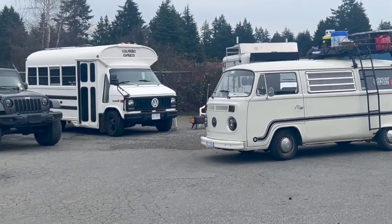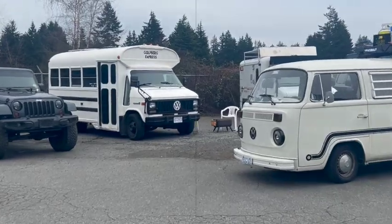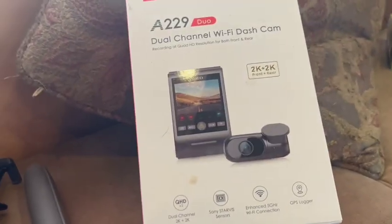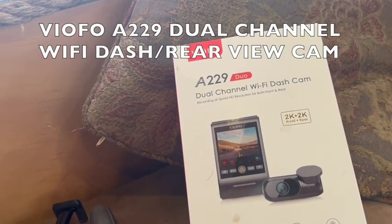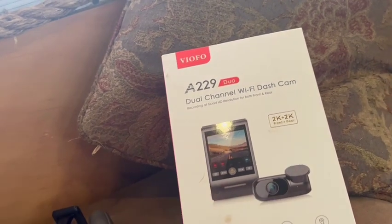We're gonna hook up my camera today, my backup camera. The good people at Viofo have graciously sent me one of their cool dual channel Wi-Fi dash cams. There's the dash cam and the backup camera.